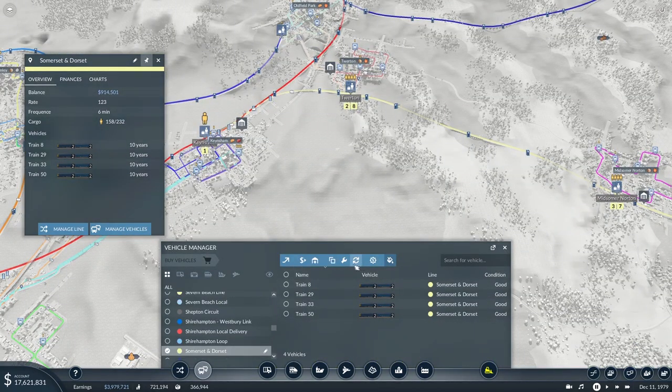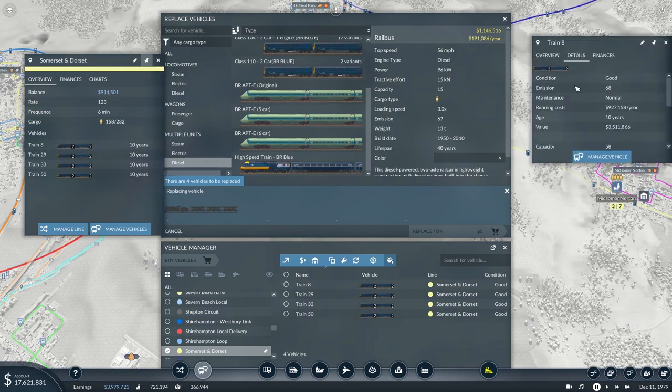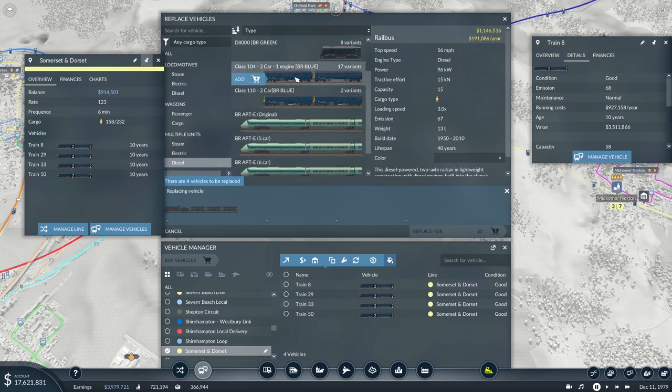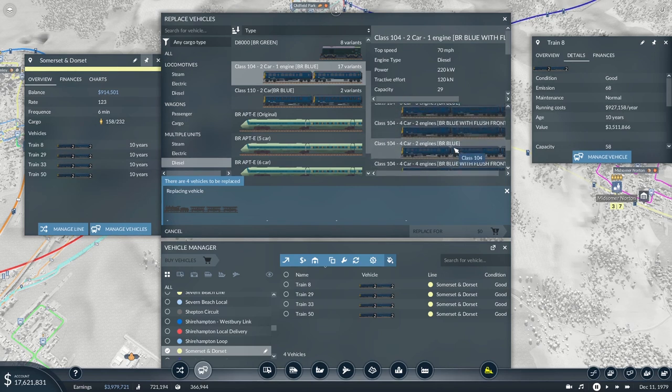Now, I don't think we've got anything terribly exciting or new coming up to replace these. New 104s, I think. I can check this out before we start recording. Yeah, 104. So that's you guys here. And you will be the four car with two engines, I think. Yep, 70 miles an hour, 58.